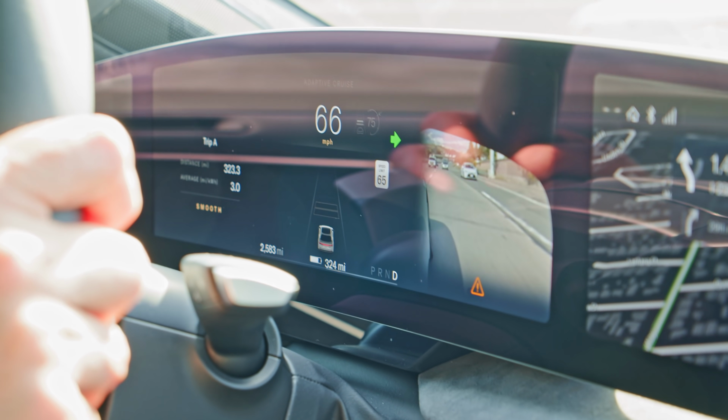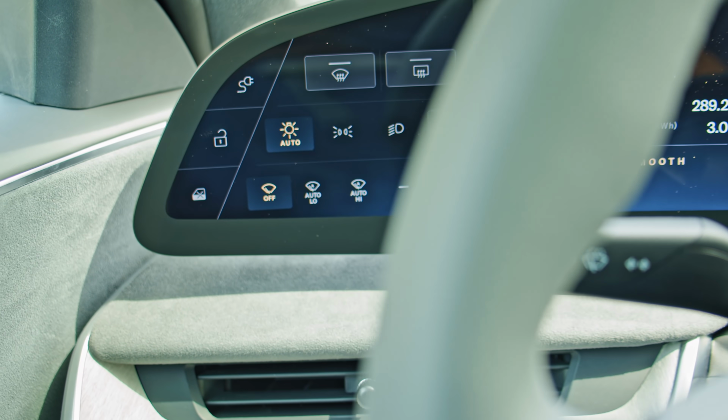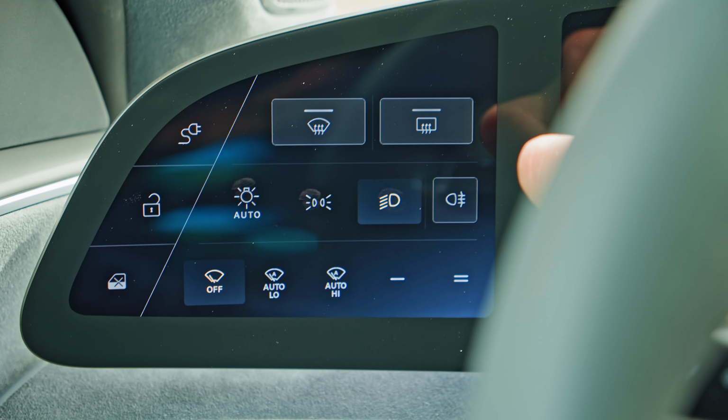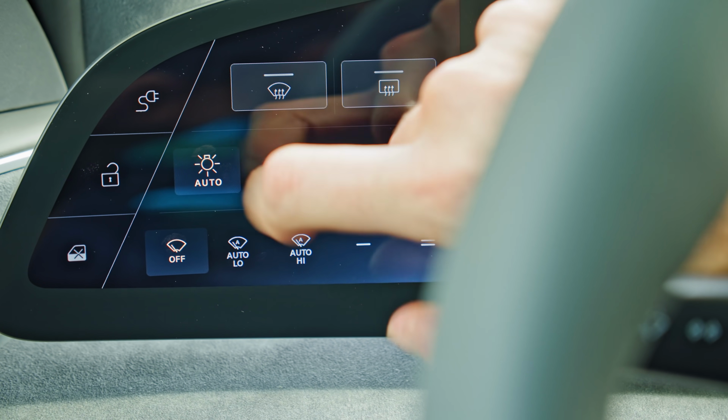One thing that I'm on the fence about whether or not I like it is that the controls over here on the left, they're all touchscreen. The lights, your windshield wipers, locking the doors, unlocking the doors, and of course the defrosters. Again, whenever you're dealing with touch screens, there's nothing tangible to hold on to, like these buttons here. So when you hit a bump, your finger does this.